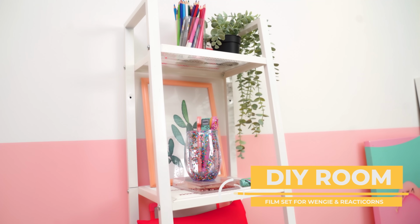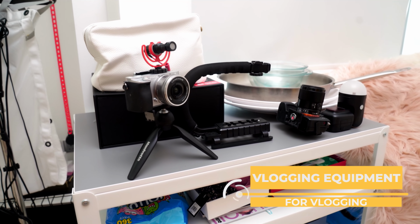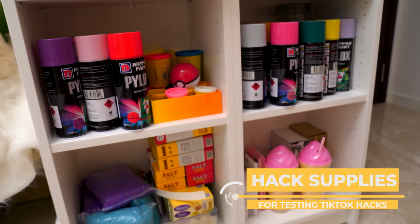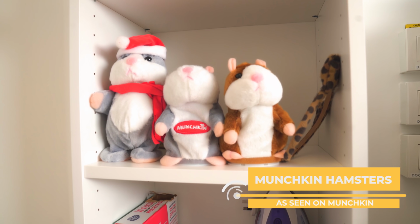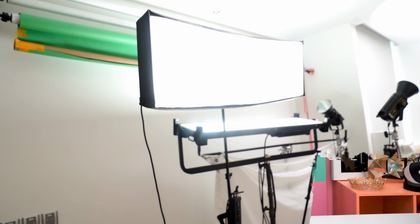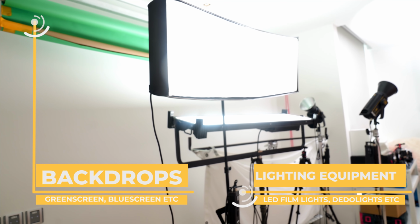Alright guys, this is where the magic happens. This is my DIY filming room, or just filming room in general. A lot of my videos are shot here, so here's the behind the scenes of what it actually looks like. It's actually really packed. It's where we keep all our supplies. It's where everything goes. All the lighting, all the equipment is in the cupboard over there. We even have backdrops and green screens hanging up on the other side of this set.